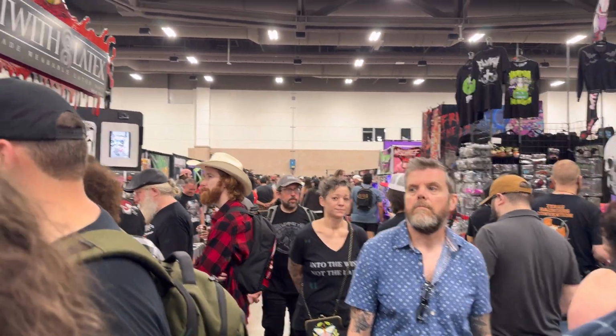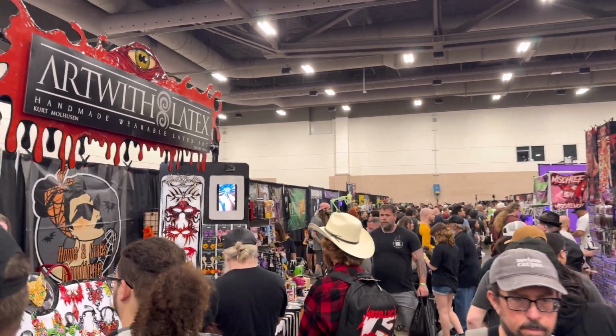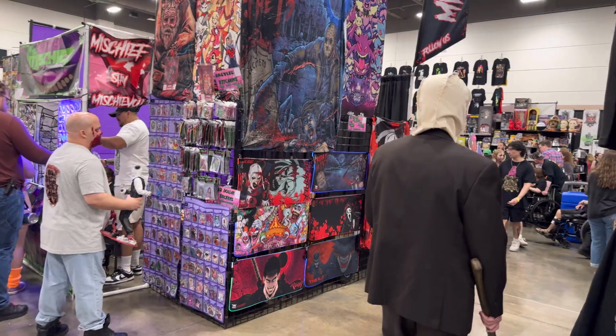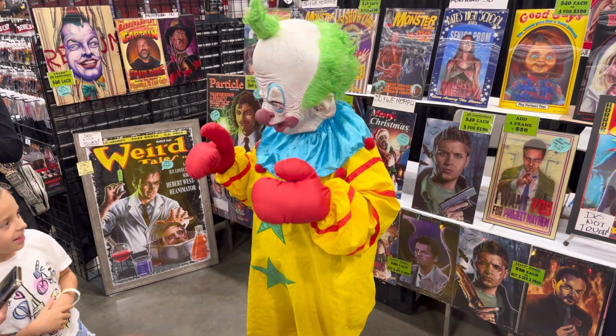Everyone's really happy to get their pictures here. As they should. They put a lot of work into their cosplay outfits. You know who that guy is. If you don't, he's from The Strangers. Killer clowns from outer space. All the little kids love them.